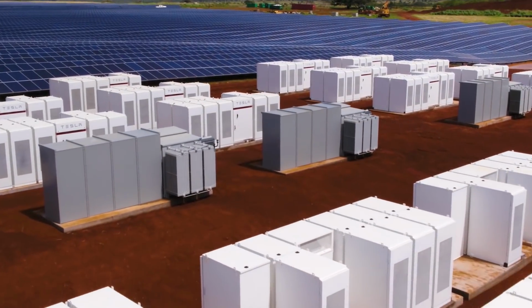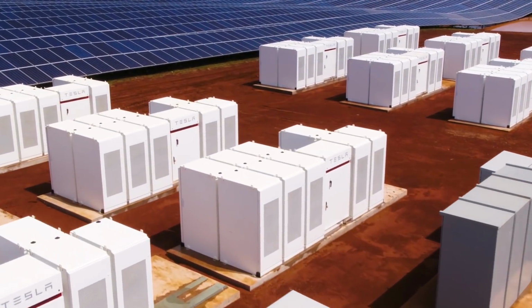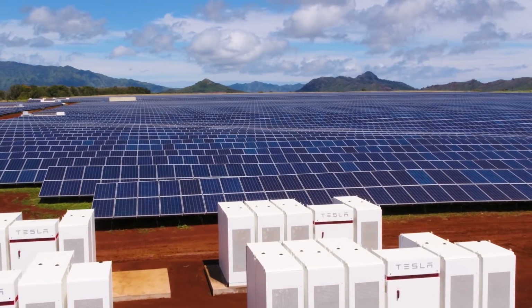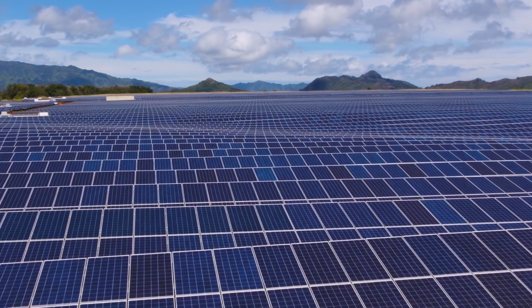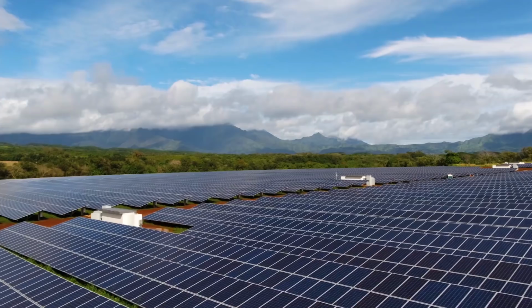So now that we've talked about the product lines of Tesla Energy, both solar and energy storage, I want to talk about the actual deployment of solar and battery storage solutions over the last few years. So all the numbers I'm going to mention are going to be from 2017 on, because that is when Tesla was officially running this part of the business.